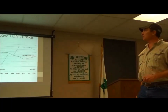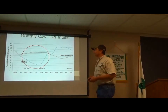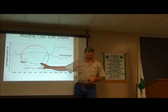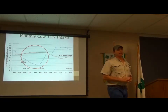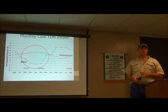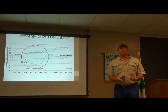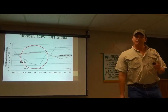And it doesn't matter if it's protein, TDN, or energy, it looks the same way. Mahea grass energy drops because there's not much of it out there. She's calving, you're trying to get her back up to rebreed, and there's not enough energy in that pasture. So you've got to supplement her, or you've got to do something else. How about you change your calving time? You can change your calving time.